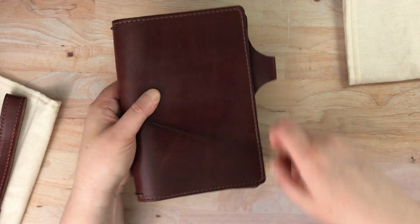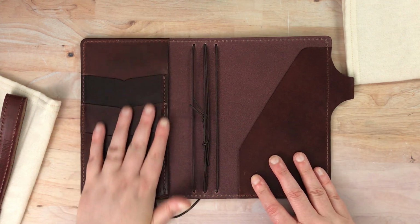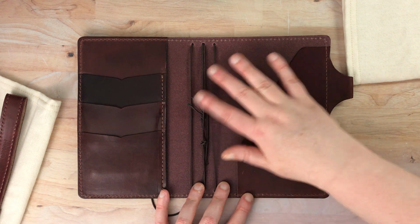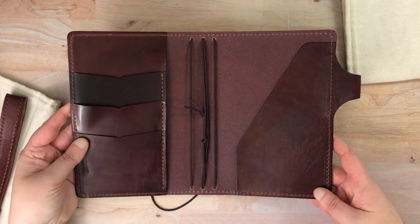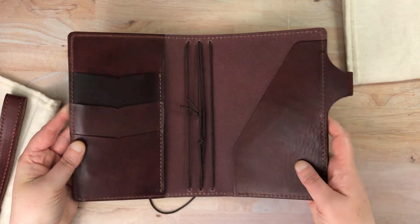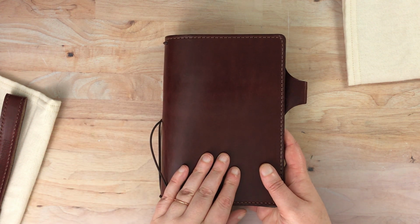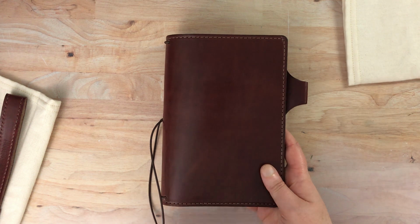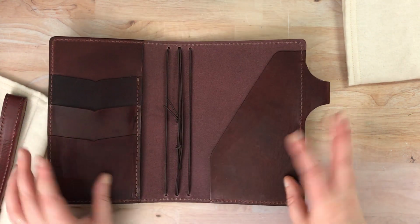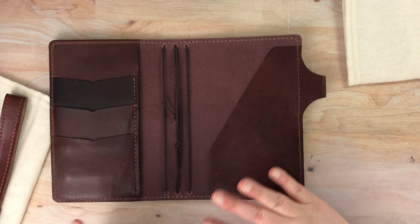So I'm going to go ahead and open this up here and show you the inside, because it is a Cascade, and this is a gorgeous Burgundy. I am so happy about this one. If it were even darker like that, that would be the bomb. But I love this color, and it will darken with use and all of that. But this is just lovely. This is perfect. This is exactly what I was wanting with the matching stitching. It's absolutely perfect. This is probably my favorite leather color of any leathers.